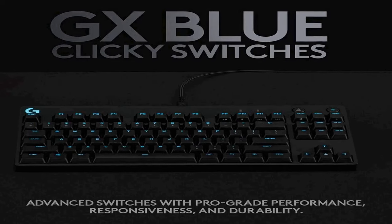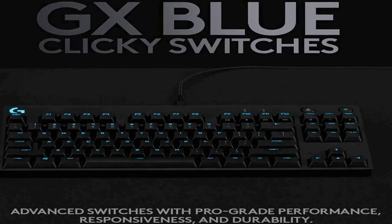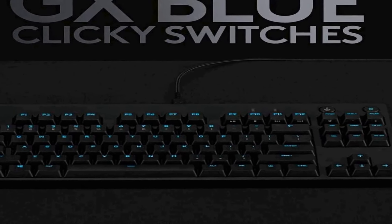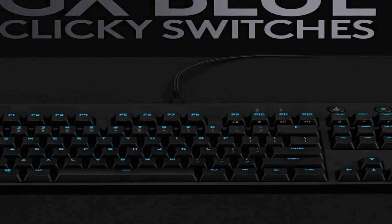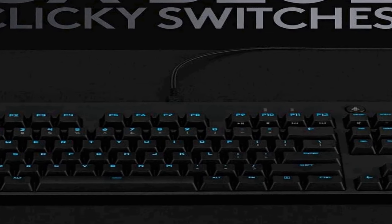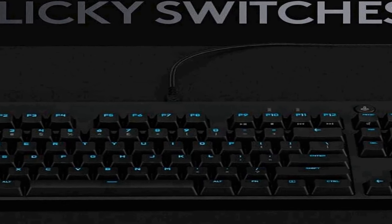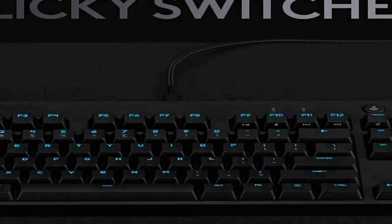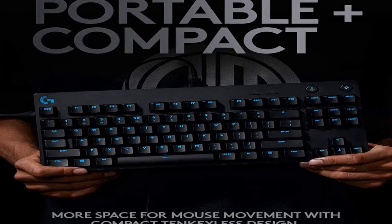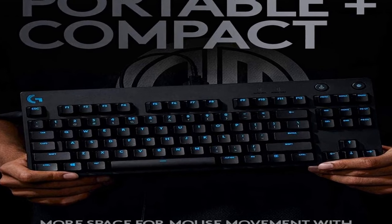One of the standout features of this keyboard is its LIGHTSYNC RGB backlit keys, offering a stunning visual experience with 16.8 million customizable color options. Gamers can tailor the lighting to match their gaming setup or mood, adding a unique and immersive dimension to their gaming environment. Additionally, the detachable micro USB cable provides convenience, making it easy to pack and transport the keyboard without worrying about cable tangles.